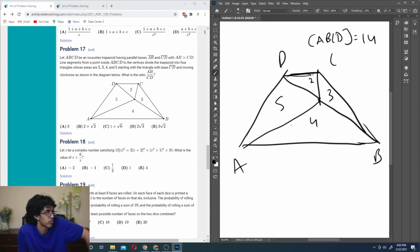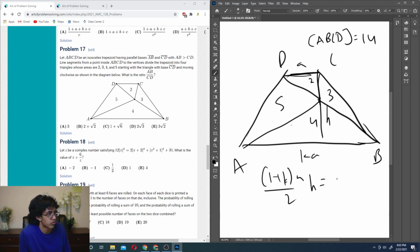Okay, so I think the idea was, let's say the height of the overall thing is h. We want AB over CD, right? So we can say that this is K times A, and this is A. Then the area is going to be 1 plus K times A over 2 times H is equal to 14, right? If we set this to H1 and H2, then we can find that A H1 over 2 is equal to 2, and K A H2 over 2 is equal to 4.